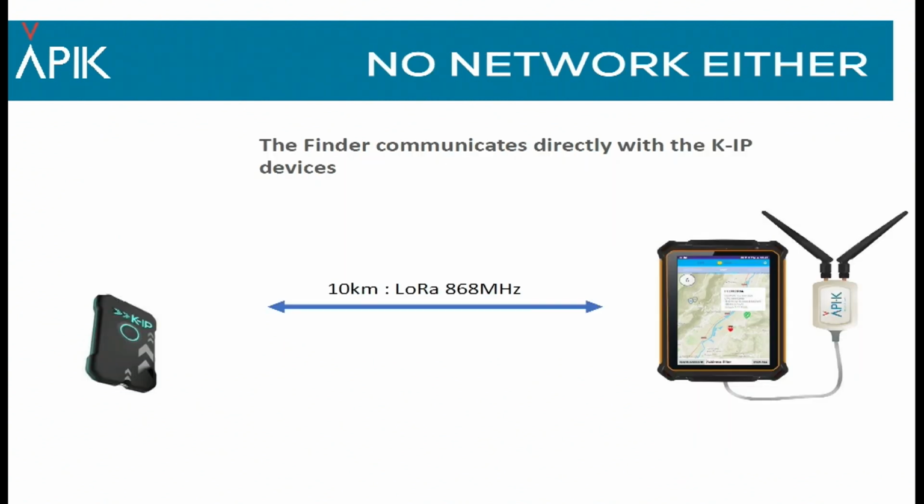No network either. I don't need GPS. I don't need network either. Those two things talk directly to each other with a range of roughly 10 kilometers. They don't need anything else. So you could be in a totally white area deprived of any network coverage, any form of network. It will still work. You can test that anywhere you want on the planet.